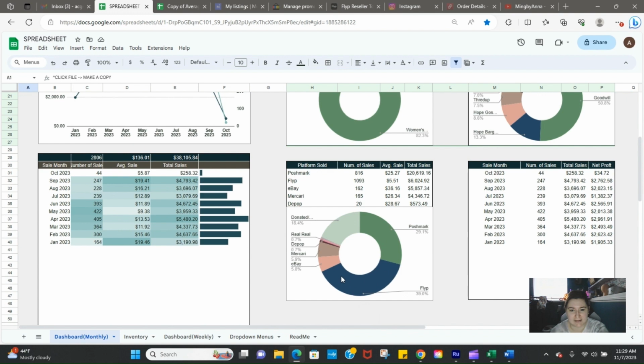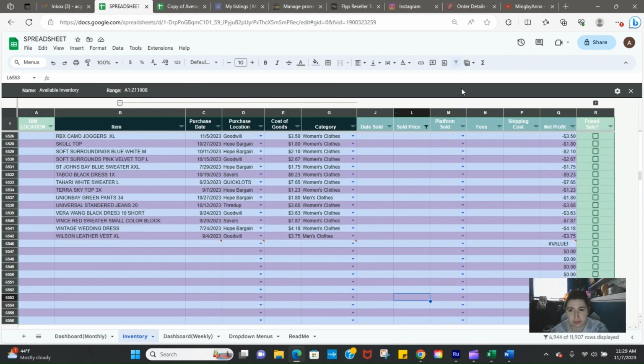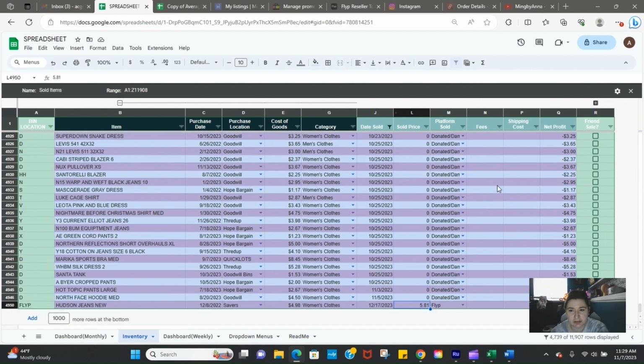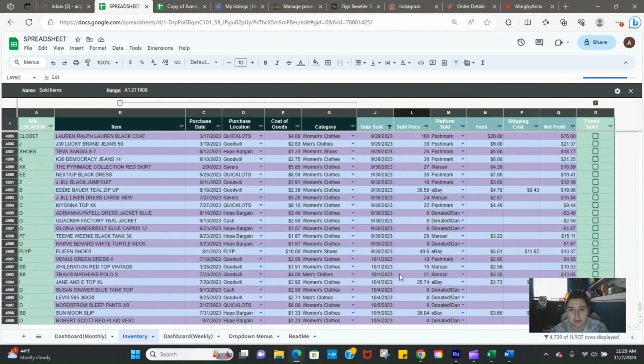So they were my highest for the year, but Poshmark is definitely my highest now. And then over here on the right, it will show you your number of sales and your total sales. Since you are entering all of that information, we'll go back really quick. Once you do, I can move my filter here, and this will show me sold items, so you can change your filter too. These are all donated ones.